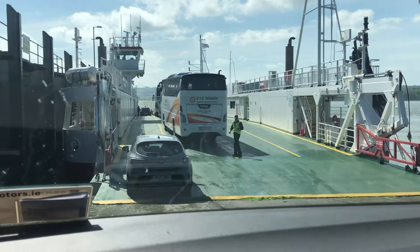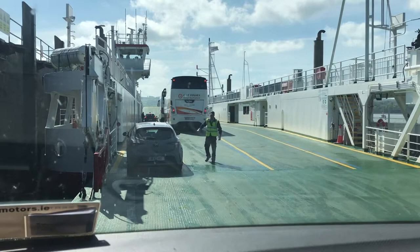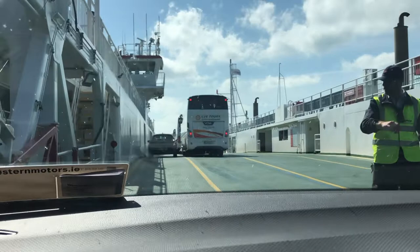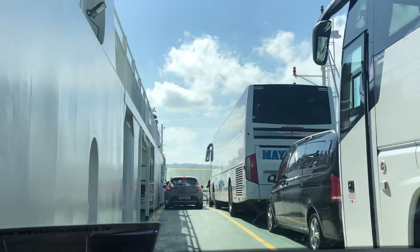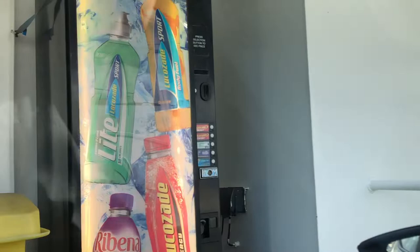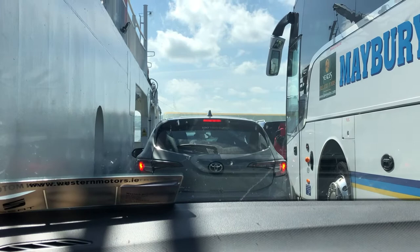Let's see. I bet we're going to go to the next lane. Scott. Okay. There we go. Oh, we'll be one of the first ones off. Cool. And here we are. Ooh, look at that, right next to a vending machine. Hey, convenient. Okay, cool.